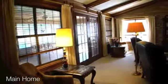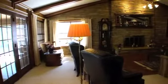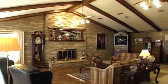The main home features a striking great room with a stone fireplace, soaring ceilings, rich woodwork, built-ins, and easy access to the sunroom.